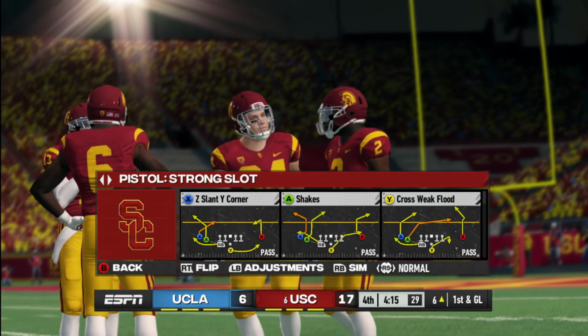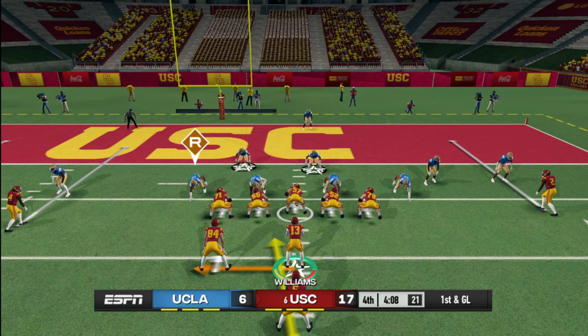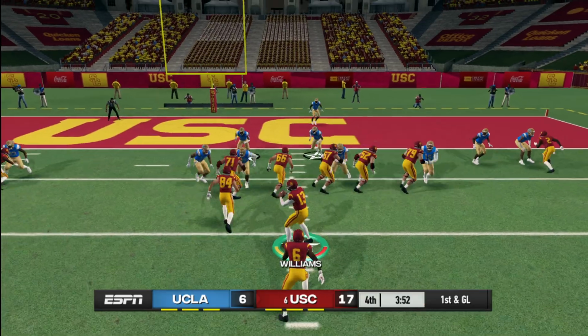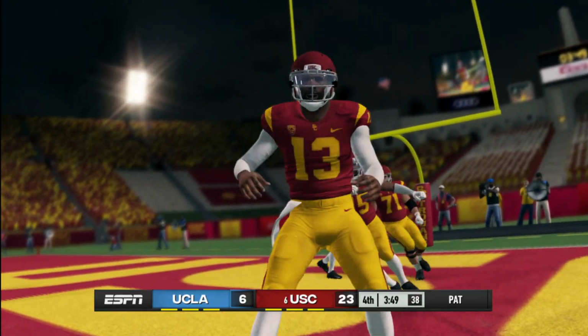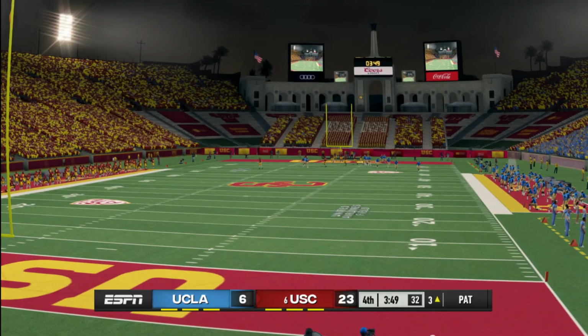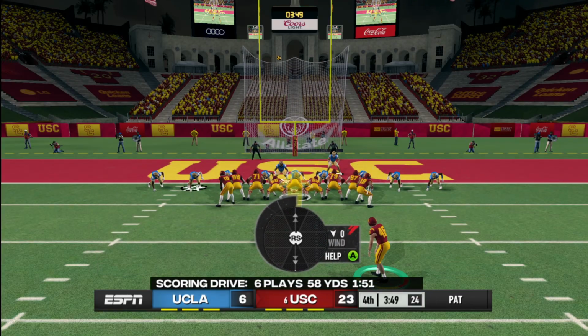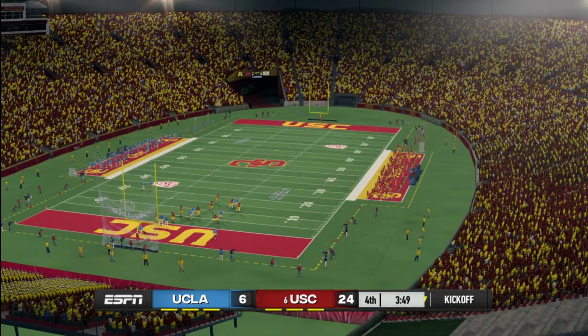It forces a defense to prepare for it, and then that creates chances on play action. They executed that one perfectly. First and goal from the 5, and looking to cap this off with a touchdown. Play 62-yard drive, and they come away with 7 points.